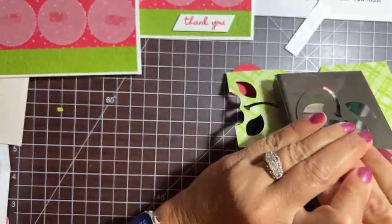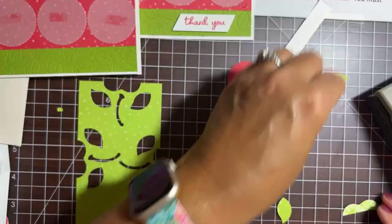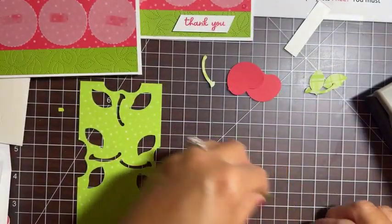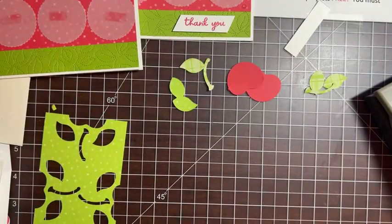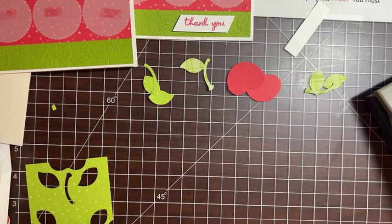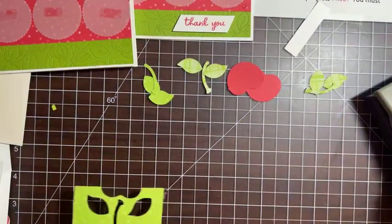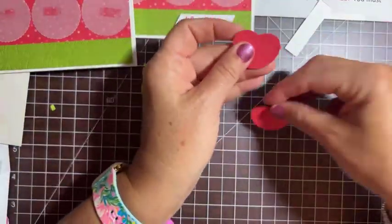All right, then I have some of the DSP, and this is the new one, the Parakeet Party, because I used it from the same pack, and we're going to use 2 different sides of this. So I'm going to cut out 2 sets of the leaves and stems from the plaid, and then I'm going to cut out, flip it over, and do the other side with the polka dots. So that's just a different way, so you don't have to stamp anything.